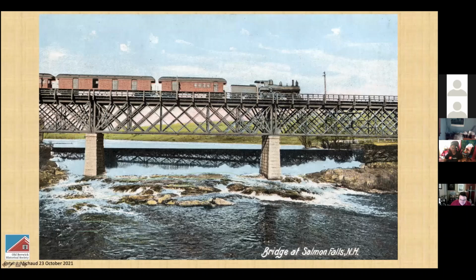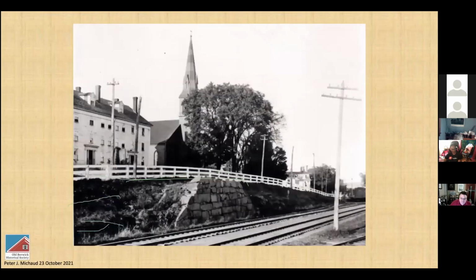And the expansion was a catalyst for other changes in the village, including the demolition of the Episcopal Church built in 1830, and also the loss of Wentworth Street that crossed over the tracks. Here you can see the bridge abutment for Wentworth Street, where the grid of Salmon Falls used to cross over, now gone.